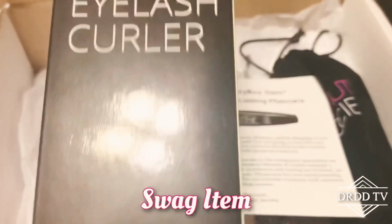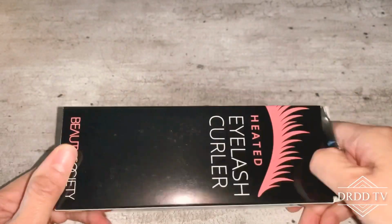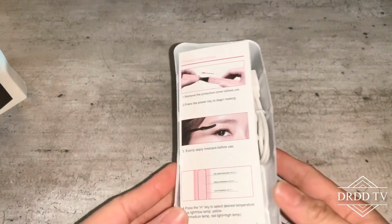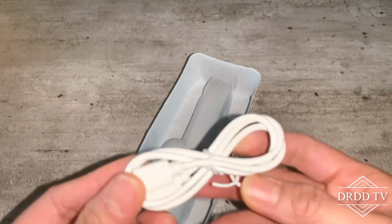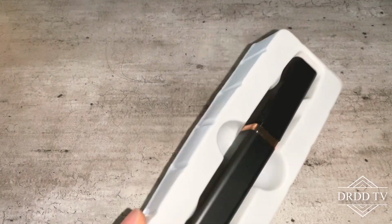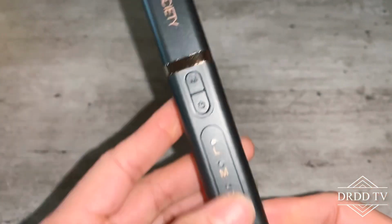It's a heated eyelash curler. Okay, let me show you what it looks like. Let me take it out from the box. And of course, it comes with a user manual and a USB charging cable. And here's the eyelash curler. It's pretty.